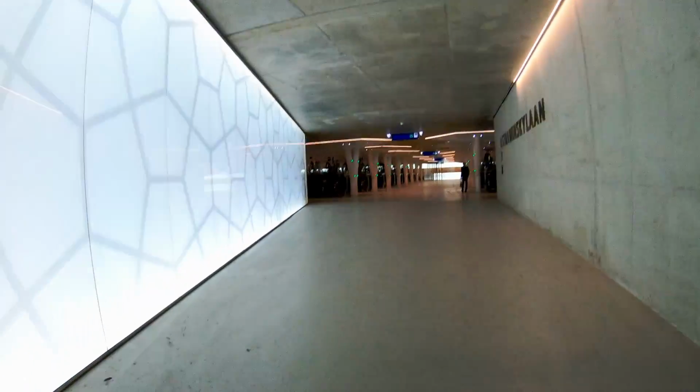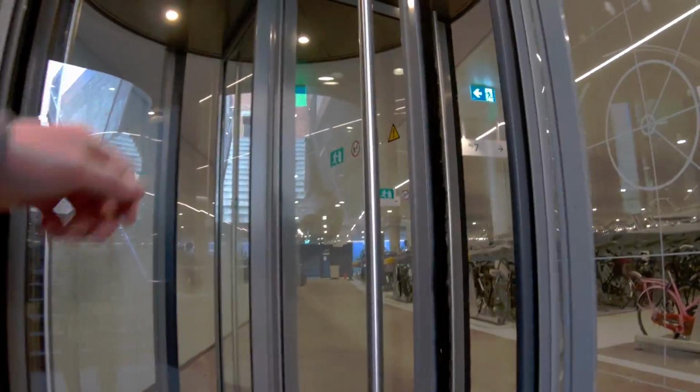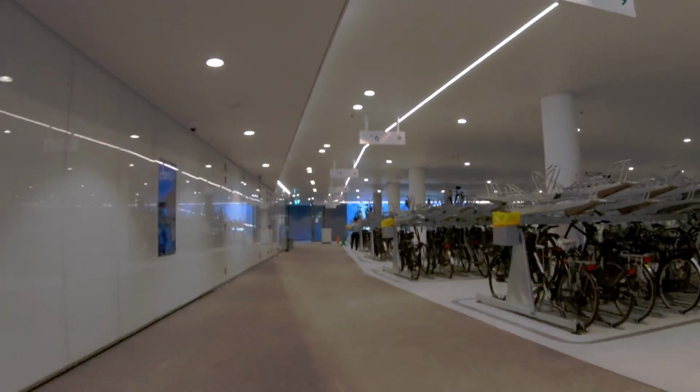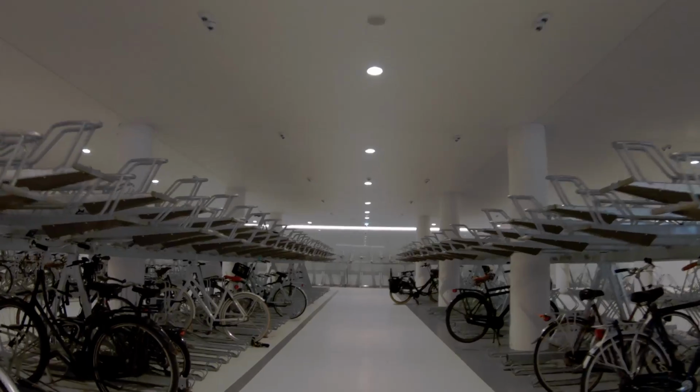So while underground bicycle parking garages may look really cool, they remove one of the biggest conveniences of riding a bicycle. And that's the really interesting challenge facing the Netherlands. How can you get people to use an underground parking garage when one of the major selling points of riding a bicycle is being able to quickly park at your destination?